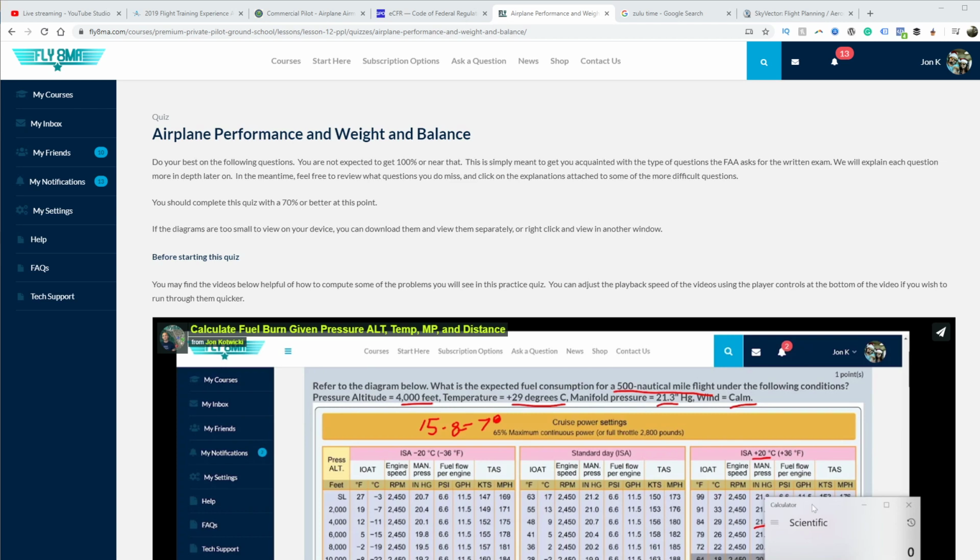Let's see if we can get through all these. Thoughts of getting your PPL by joining local Civil Air Patrol? Well, Blaine, that's cool. It's a good way to do it, but it'll take forever, and the amount of time you put into it, in my personal opinion, depends on the unit. Some of them are better than others. Some of them will get you flight time. They have active flight instructors that will fly with you.